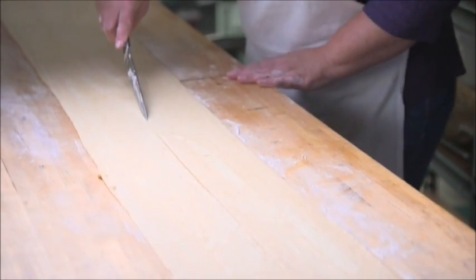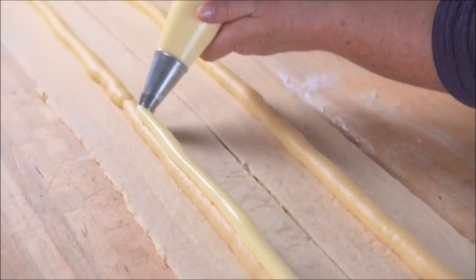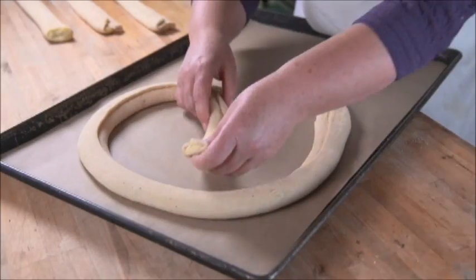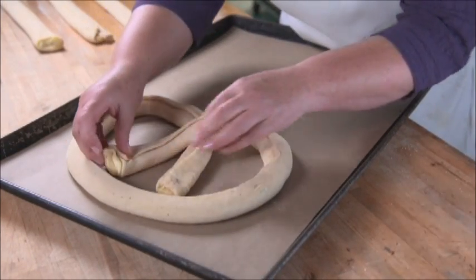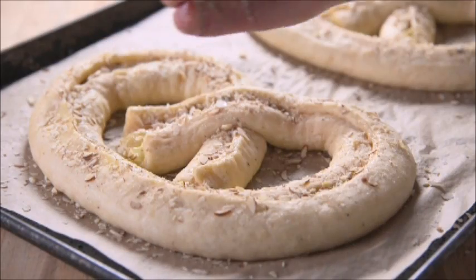Cut into 2 halves lengthwise. Next comes the mazarine, the almond filling. She follows that up with custard and a sprinkling of raisins, and then she starts pinching up this long tube of filled dough. She weaves them into this pretzel kringle shape. She sprinkles on the sliced almonds and sugar.